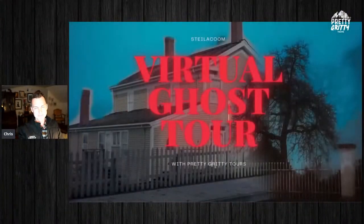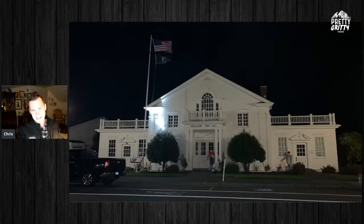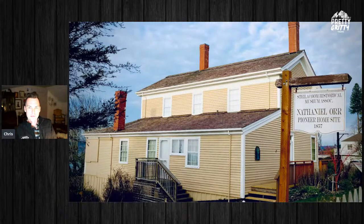The Nathaniel Orr Home is what we're really talking about tonight, and it is in Steilacoom. This is Town Hall, but the Orr Home was built in 1857. It has remained pretty much untouched since it was turned into a family home, and it's only had two generations of people live in it. It was Nathaniel and his wife, Emma. They raised their kids there. Their youngest son, Glenn, took over the home from them and continued to live in it for the rest of his life and left everything exactly where it was.